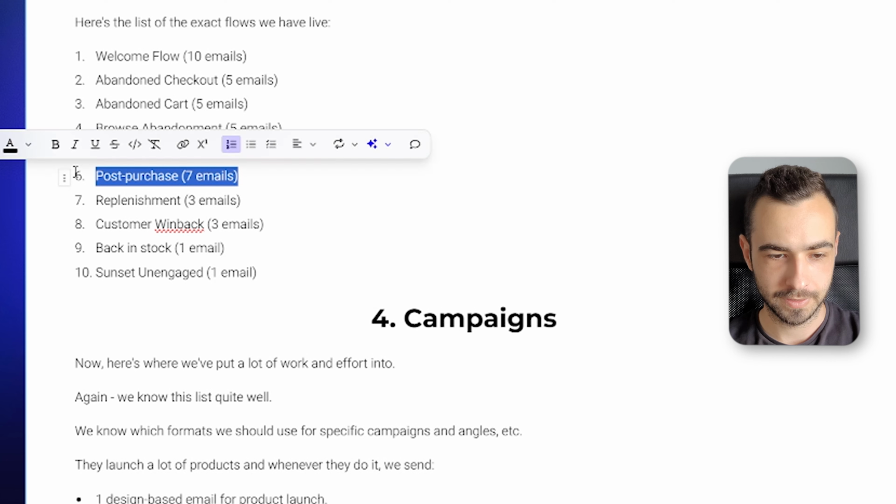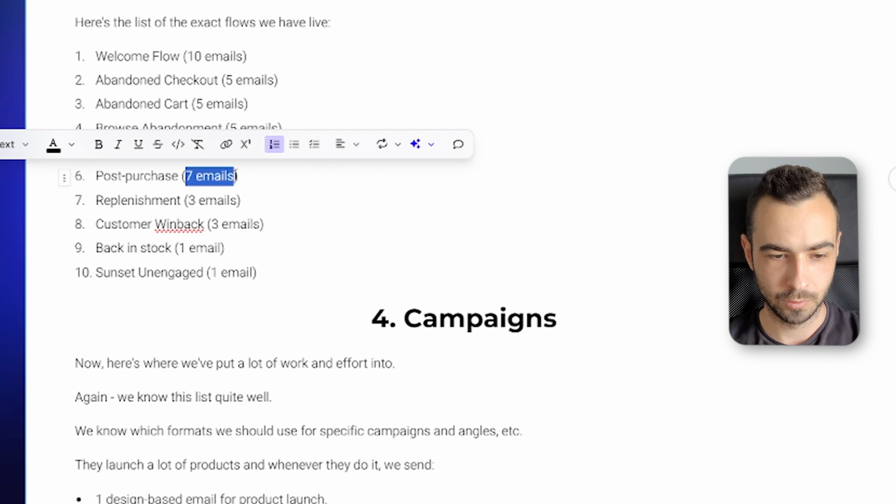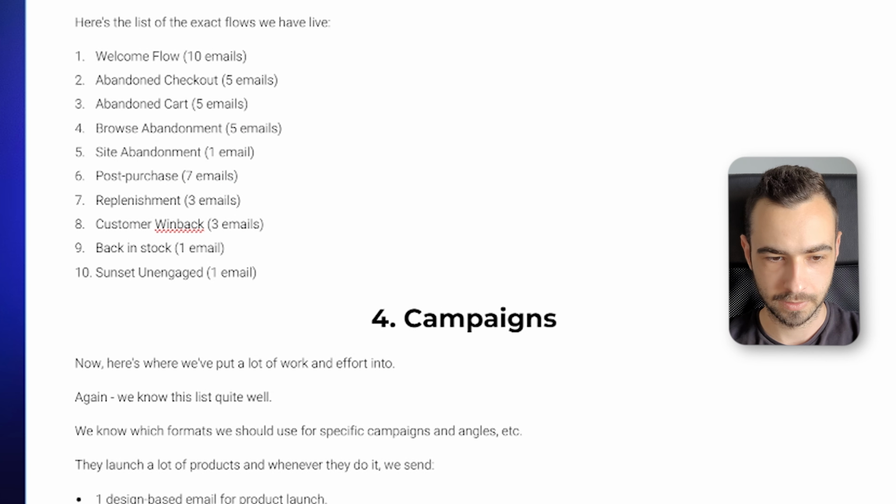For post-purchase, 7 emails, also quite long, but this is what's working for them pretty well. We have splits for first-time customers and repeat customers, which also allows us to have different formats and emails for each. And by 7 emails, I don't mean 7 in total, 7 emails for just one-time customers. For repeat customers, we're sending a little bit less than 7.